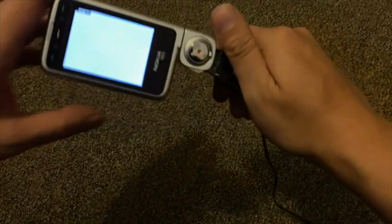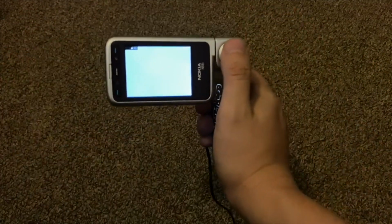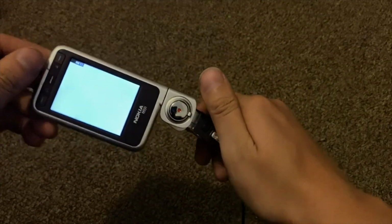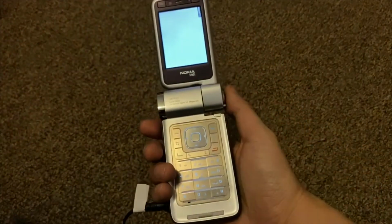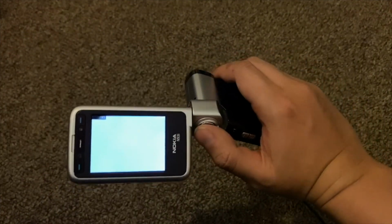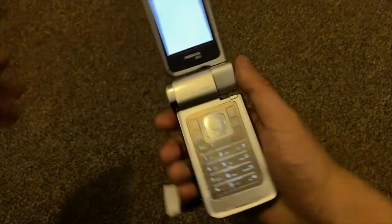I think only the Samsung Alias 2 tried something similar with a swiveling display, but even then that wasn't really focused on being a camcorder. That was mostly because of the e-ink display. So the Alias 2 is a cool phone by itself, but I think the N93 slash N93i is what I'm going to put here on the list.